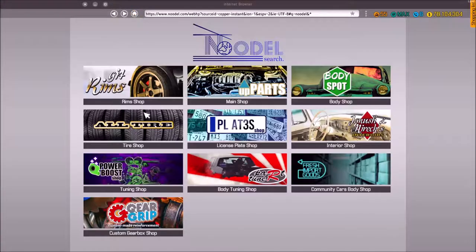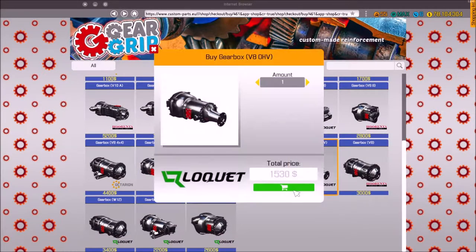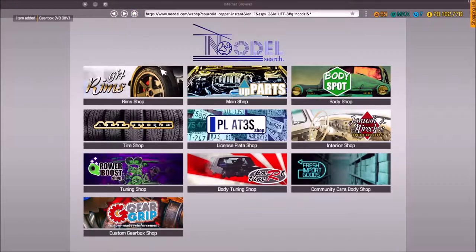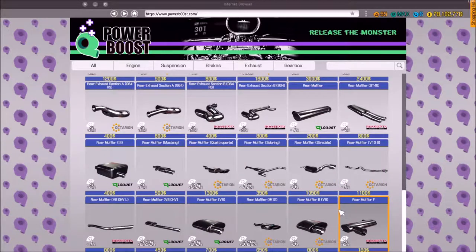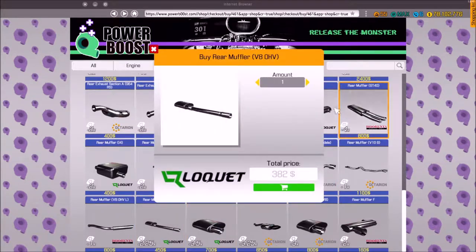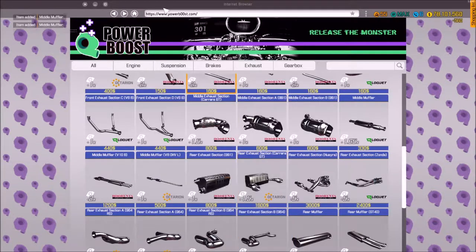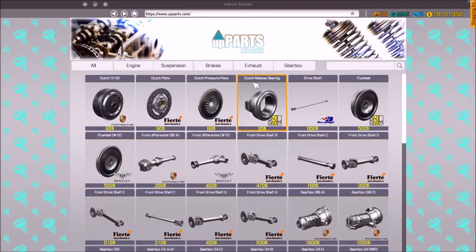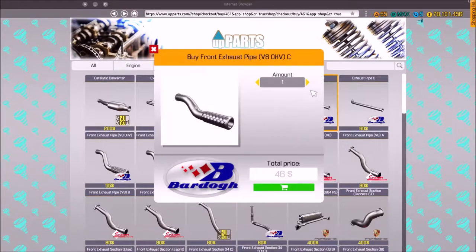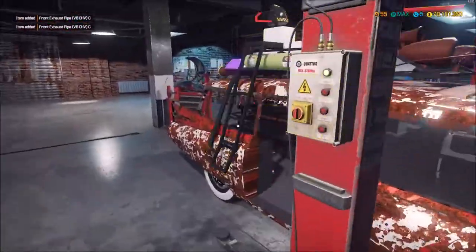I need transmission. And I'm going to need exhaust, which is a couple of these rear mufflers and a couple of middle mufflers. And I don't know what the, I think I want to go with the C's. I think there are a couple of these. That's what I think they are, but we will find out here in a second.